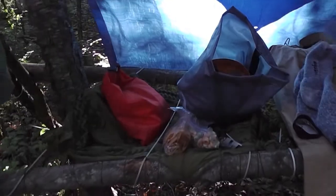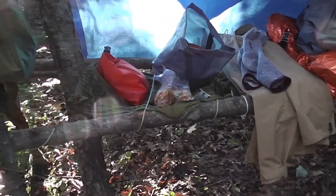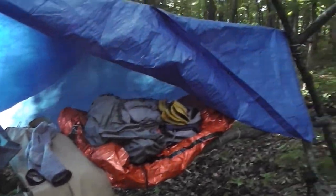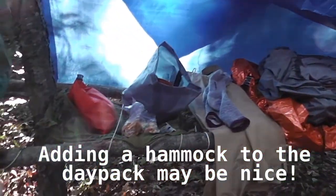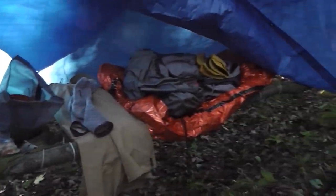So, yeah, I pretty much like that. It's not the absolute most comfortable shelter. It's not as nice as a tent and a sleeping bag and everything, but for something makeshift, I like it. It keeps you off the ground, keeps you dry. I think it's a definite win.